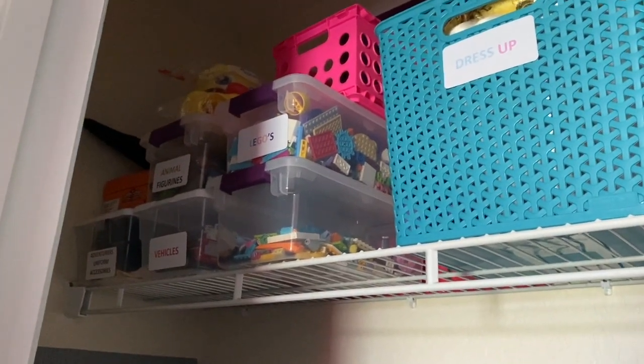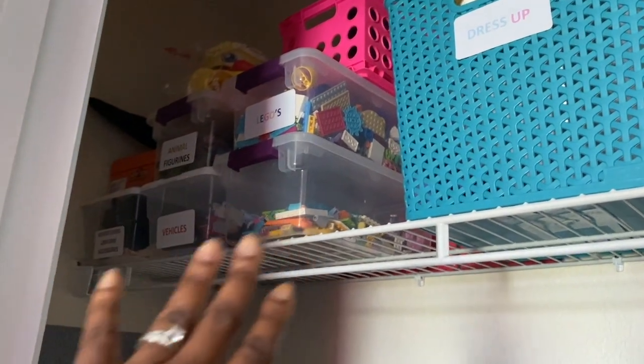So yeah, starting over here in this corner, we have at the top some bins. They're all organized. These are my favorite types of bins.